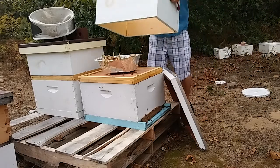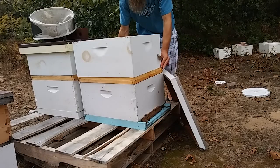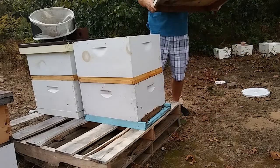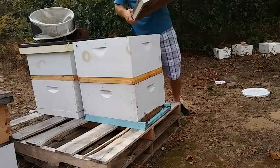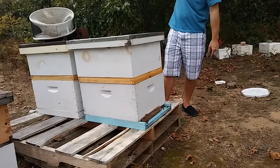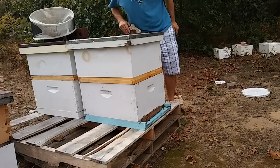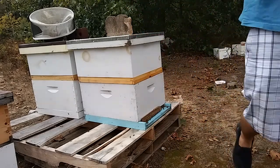This one's well set up, and they will have a good shot going into winter. They won't be sitting right here. I'm going to move them back to the main portion of the bee yard before too long, so that they can take the benefit of that line of trees on the north and west edges and have a little bit of windbreak. But for now, this one looks good.